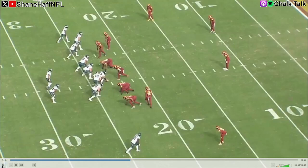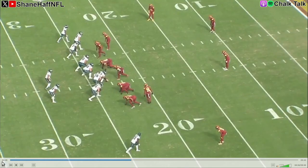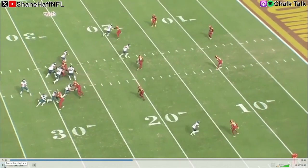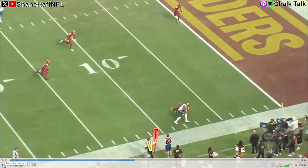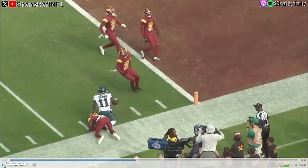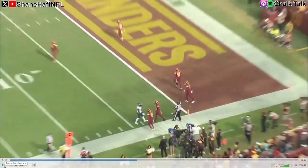At least maybe you'll get to Hurts before this route has time to develop. Bad play call here, in my opinion, by Jack Del Rio. And Hurts is going to take this all day. Just boom, balls out to A.J. Brown. That's an easy 3rd and long conversion. It shouldn't be that easy.